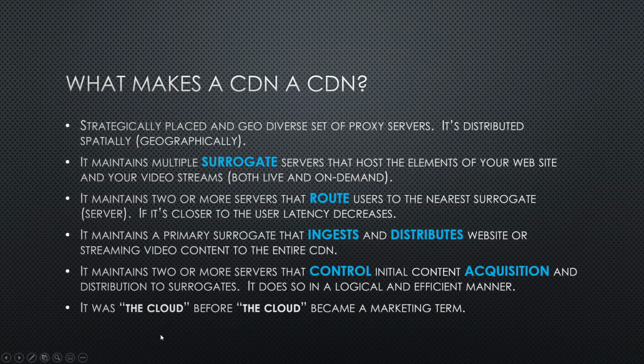And I added this in here because I think this is important to take note of. I call it the cloud before the cloud became a marketing term. And why do I do that? Because if you really look at the architecture and design of a content delivery network, where it has a central repository and it distributes from a central repository out to its surrogate nodes, whether they're 1 tier, 2 tier, or 3 tiers away, it really kind of has a cloud flavor to it. It has some of the same mechanisms or aspects to it that you think of when you think of cloud.